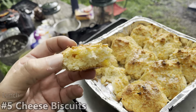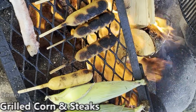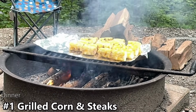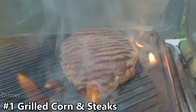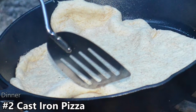And next, let's go to dinner. And for dinner, we start to get into a little bit bigger meals. So let's start with some grilled corn and steaks. Classic camping meal, easy to make on the fire or on the grill. We just take some corn, we grill it up, and we've done different kinds of steaks because you can make a cast iron really hot with the fire. It works really well. Number 2 on our dinner list is cast iron pizza.